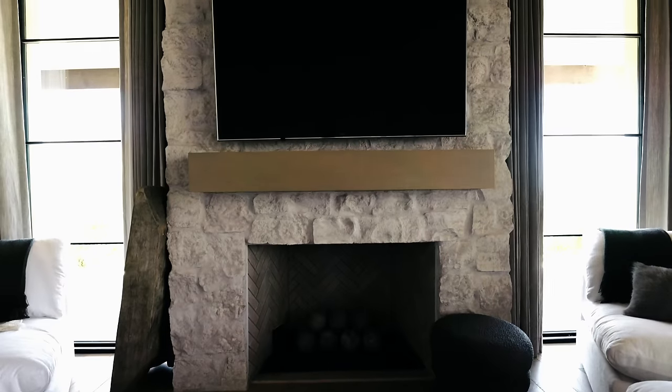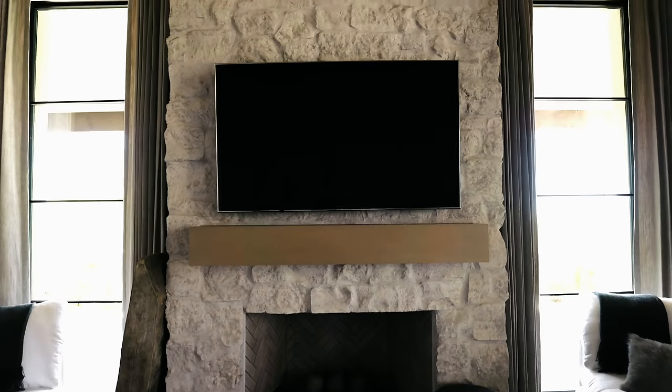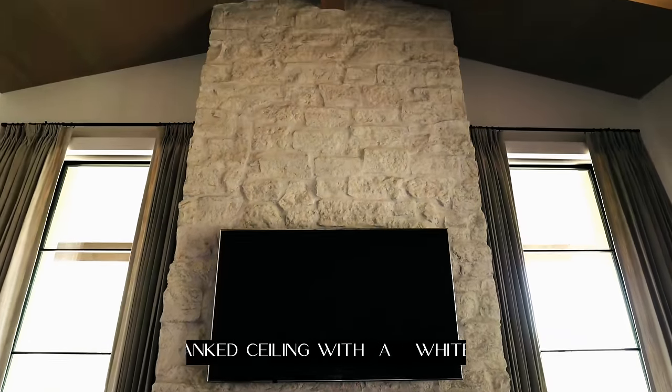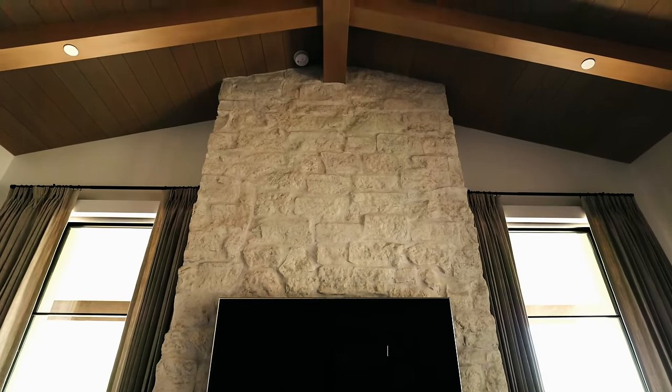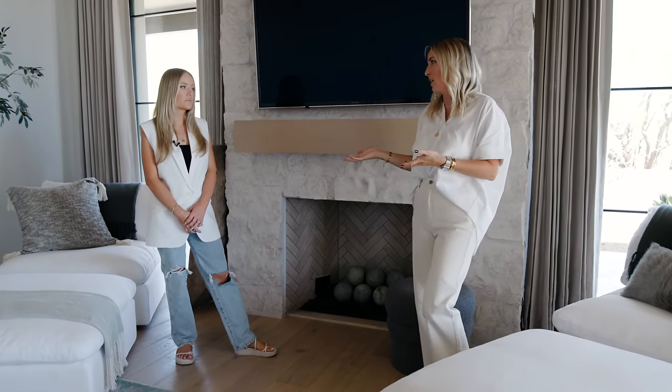It balances off well with the ceiling. Mm-hmm. This is a white oak planked ceiling with a white oak beam. And listen, not cost effective at all, but absolutely incredible and worth every single penny. So you can feel how it just brings the ceiling height down. That's another huge misconception we feel like in custom homes, right? People are constantly asking their architects for these ridiculously tall, 20-foot ceilings. So unnecessary, especially in a bedroom space.